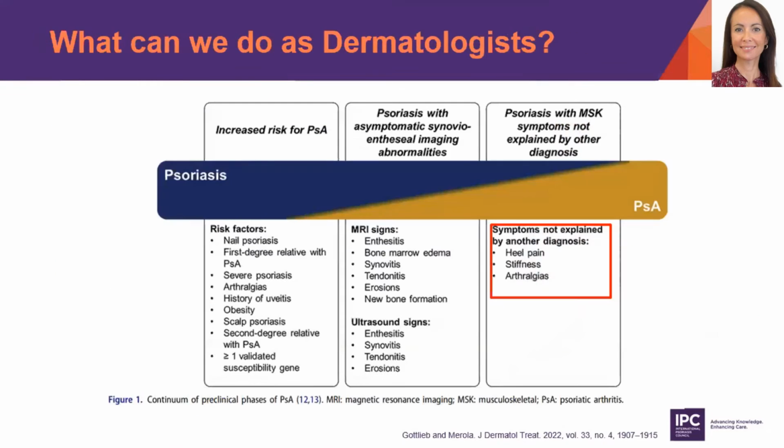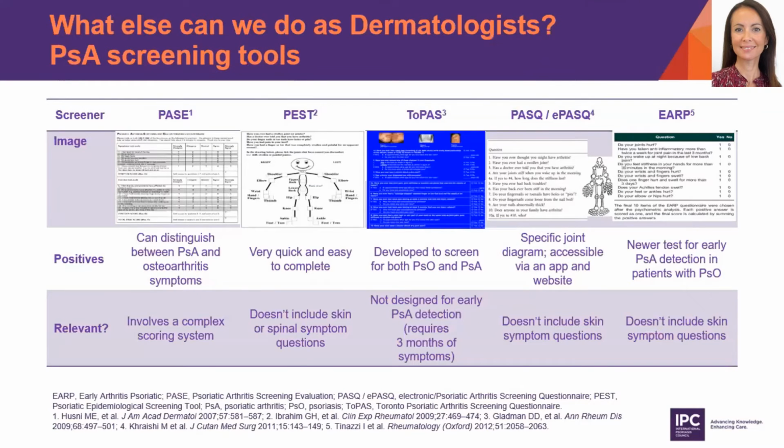And in fact, we need to be especially aware in patients that have risk factors for PsA, but especially in those patients with joint symptoms that cannot be explained by other diagnoses. For example, patients with heel pain, morning stiffness, and patients with arthralgia. Even though I have told you that these are unspecific signs, they can correspond to signs of an early psoriatic arthritis. So we need to be aware of that.